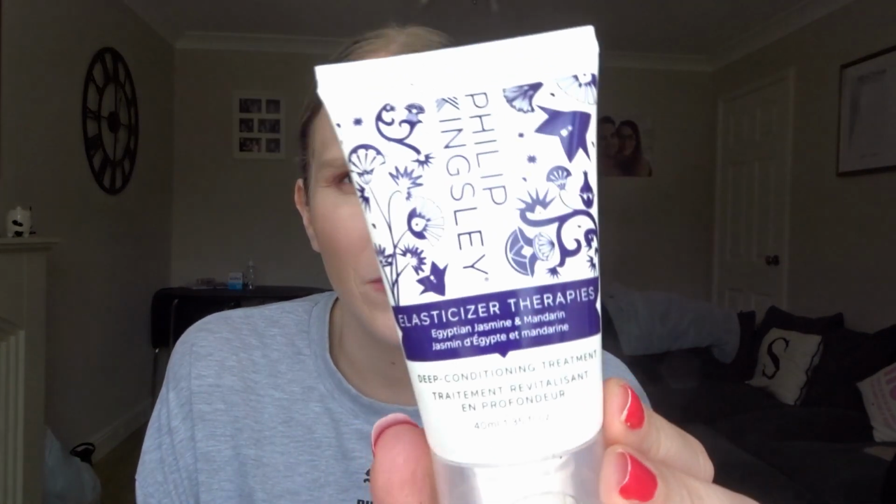I do always try and get the hero product unless it's something that I know for definite that I will not use. But I think I will use this. This is the deep conditioning treatment, and it's the Egyptian jasmine and mandarin. I love the packaging on this. So it's quite a hair heavy box this month. I've got four products that are for my hair.